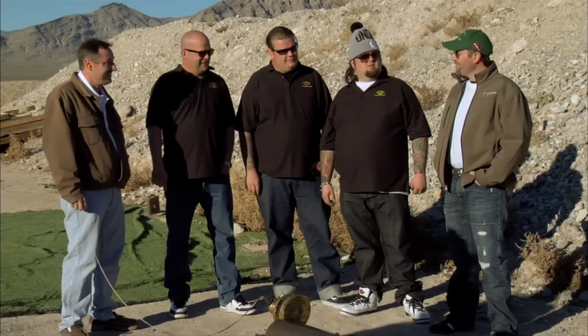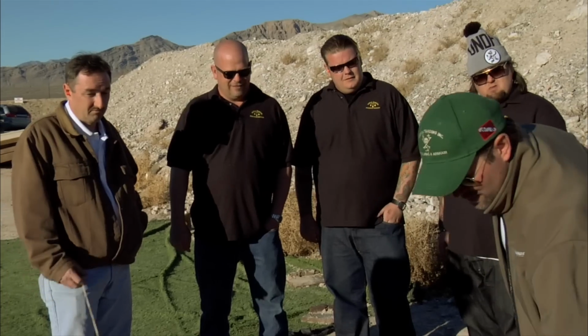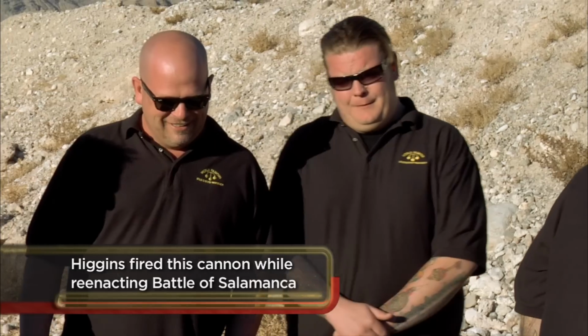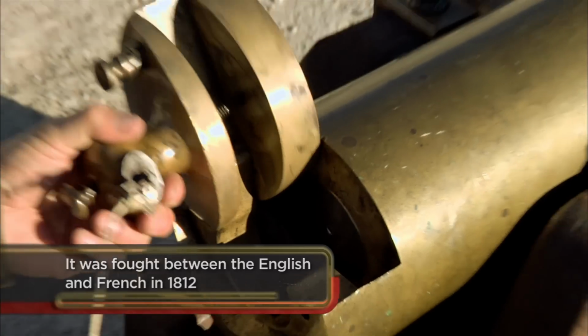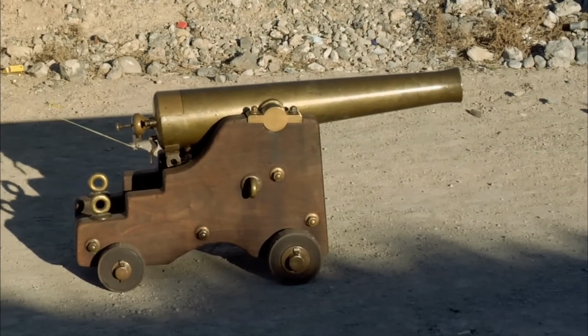Okay, guys, we're gonna fire this thing? Let's do it. All right, load her up. Let's keep a good distance, and I don't want anybody standing directly behind the breech. If this thing were to come off, it's gonna come off straight. Being now over 100 years old, that's going to be the weakest point. All right, let's do it. Do it up, Higgins. Ready? 5, 4, 3, 2, 1. Fire.